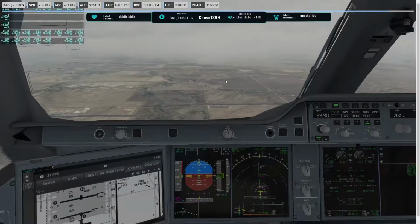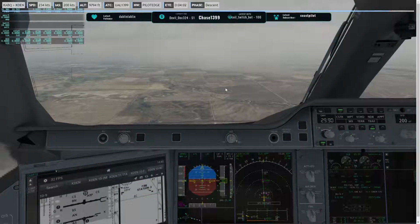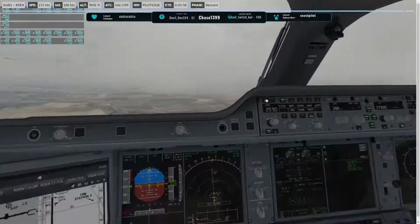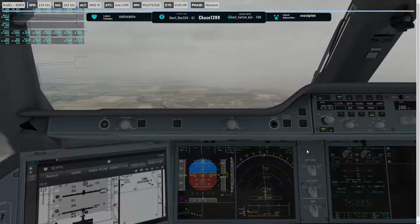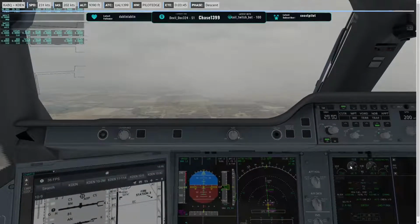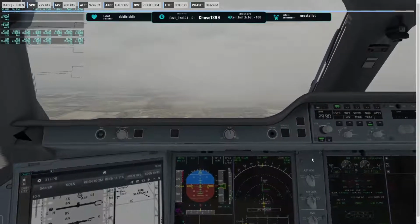Walker 776, descend and maintain 9,000. Walker 776, say condition.